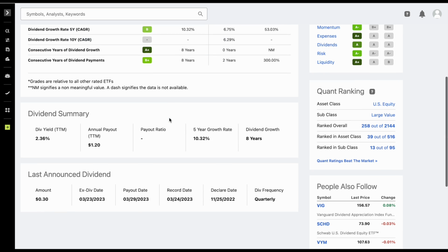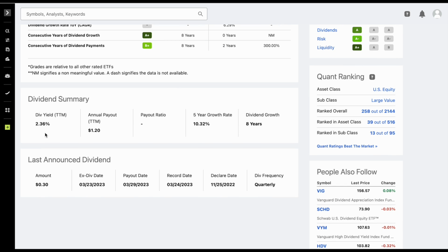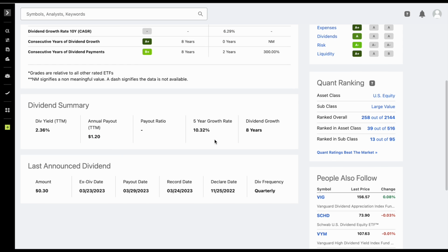If we come down here, we can see the dividend scorecard from Seeking Alpha. Again, starting dividend yield of 2.36%. Annual payout for the trailing 12 months is $1.20 per share. Now, the 5-year dividend growth rate is very good, which is obviously something you want to see when you're looking for dividend growth ETFs. It's sitting at 10.32%, so a very healthy dividend growth rate. And then it has a history of 8 years of dividend growth, and that's actually the entire lifespan for this fund, so it's increased dividends every single year.